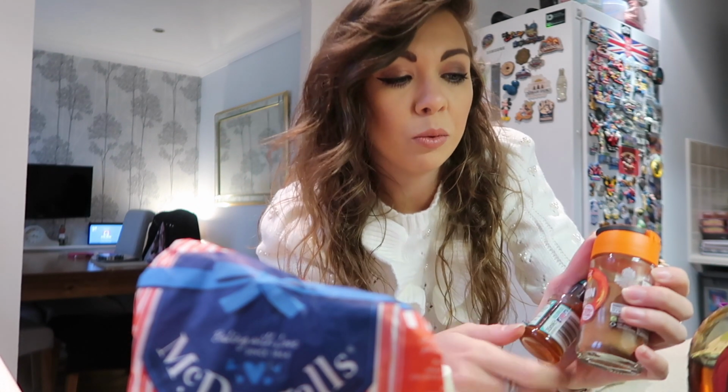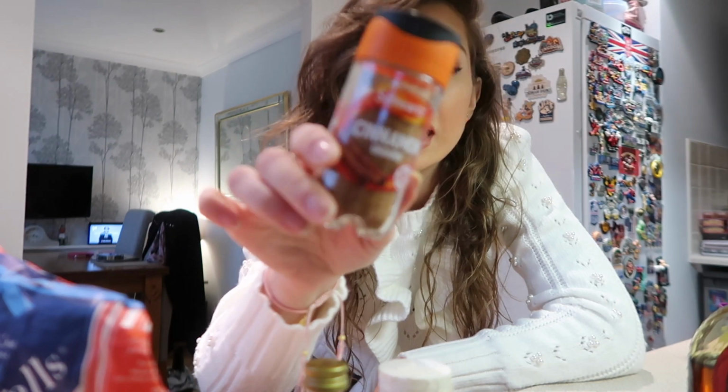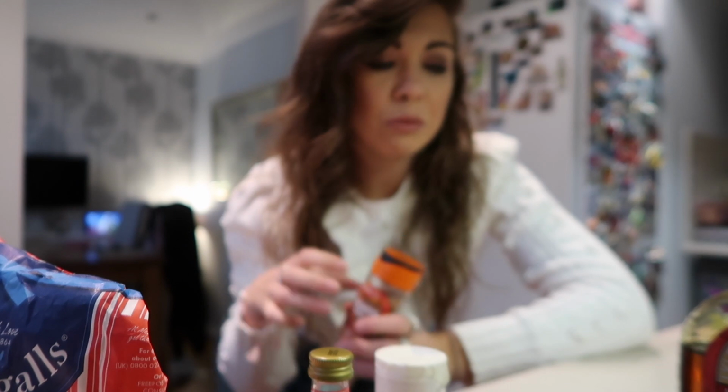But I think I'm going to make classic waffles but make cinnamon ones this time. So I'm going to add in some Madagascar vanilla extract. And then also I got some ground cinnamon as well. This is just from the Schwartz one. You can get it in your normal store. That is the ground cinnamon I'm going to use for these. So I'm just going to use the recipe I have to make classic waffles, then make them cinnamon.